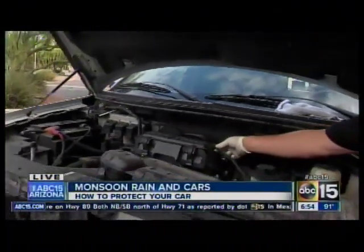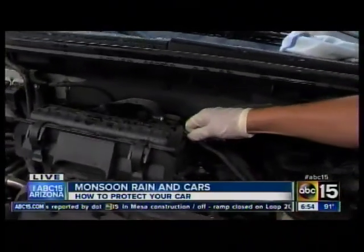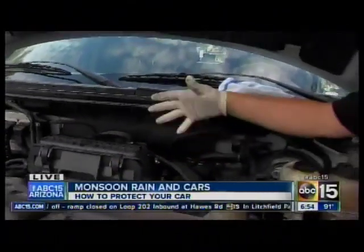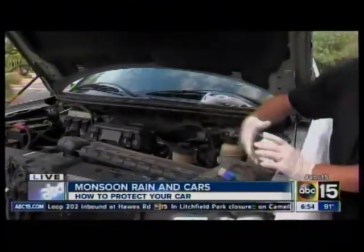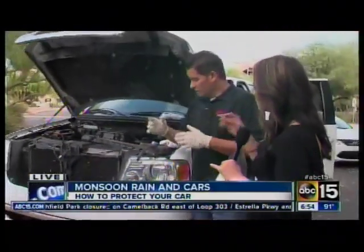Because listen, if you get any of these little sensors, they can be extremely expensive. Some of these engines have the computers mounted under the engine bay. Not many, but some of them out there. So bottom line, it's real expensive. Okay, so we have to be looking out for the rubber. What else should we be doing to protect our engine?